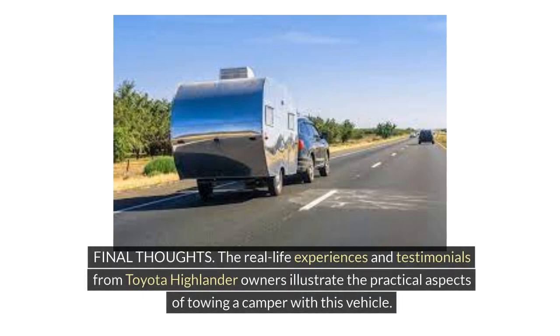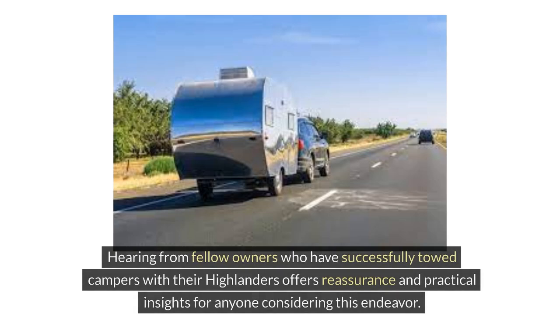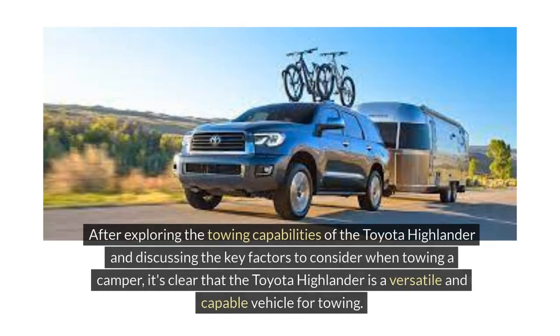Final thoughts. The real-life experiences and testimonials from Toyota Highlander owners illustrate the practical aspects of towing a camper with this vehicle. Their accounts provide valuable tips and recommendations for those considering embarking on similar adventures. Hearing from fellow owners who have successfully towed campers with their Highlanders offers reassurance and practical insights for anyone considering this endeavor.